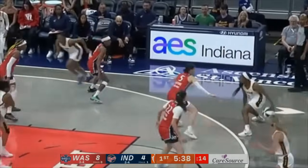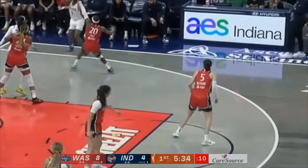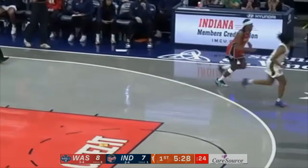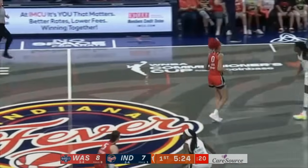Beaver had the first 4. Washington has rattled off 8 in a row. Indiana's missed 5 straight shots. Mitchell catch and shoot and ends it with a 3. Great screen on the baseline by Bonner. She occupied 2 defenders with that screen and gave Mitchell a wide open look.